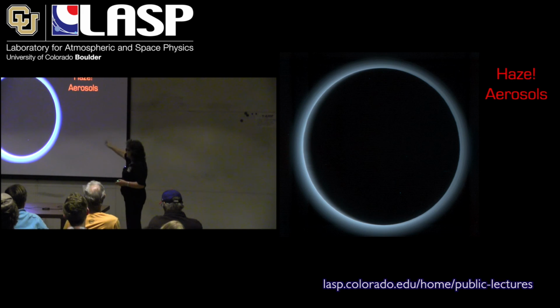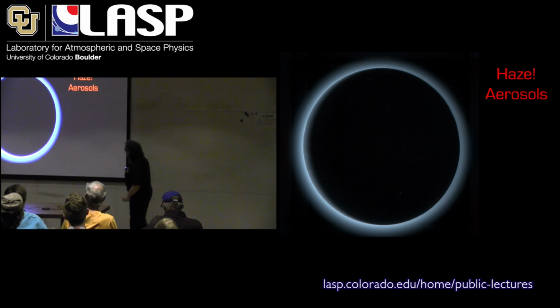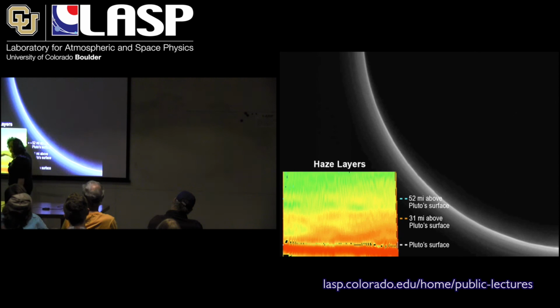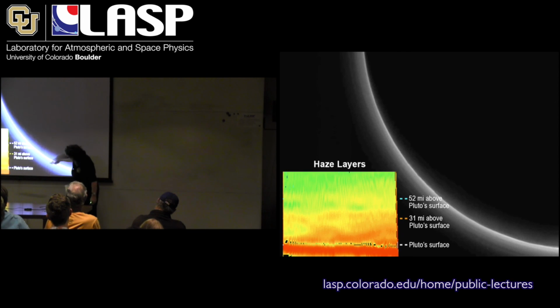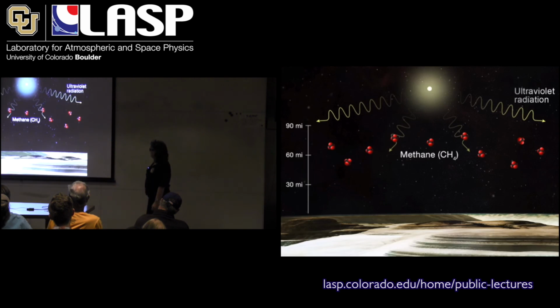But it's really extended quite a long way out, and if you look carefully, you can see there are multiple layers of haze there. So these hazes are really quite dramatic. And if we zoom in really carefully and analyze it in detail, these hazes extend for up to 50 miles from the surface, all the way around, and these layers of haze are very thick and multiple.